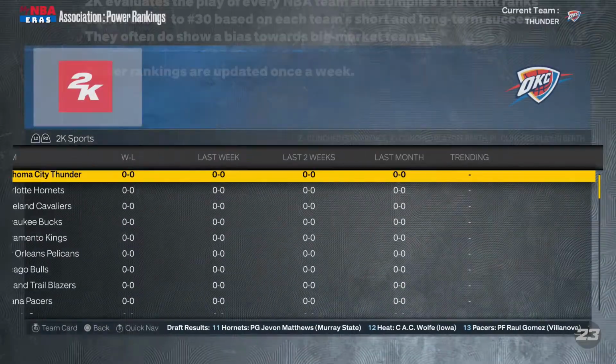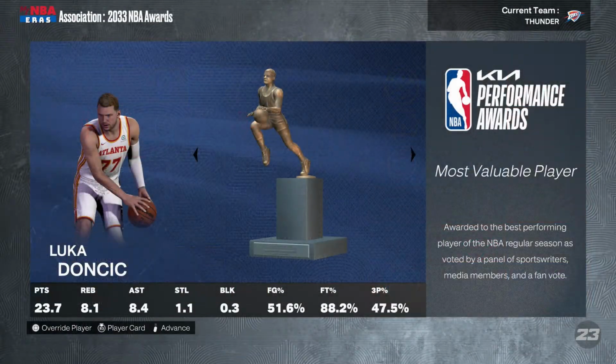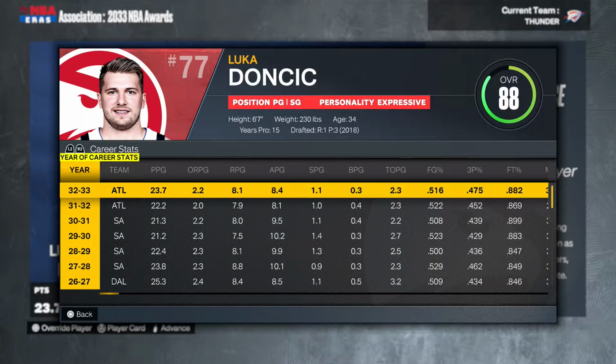Preseason power rankings, defending NBA champion Oklahoma City Thunder are first for 2K Sports, first for Eric Boner as well. Luka Doncic wins MVP, 23-8-8 at age 34.